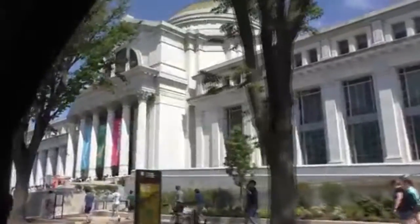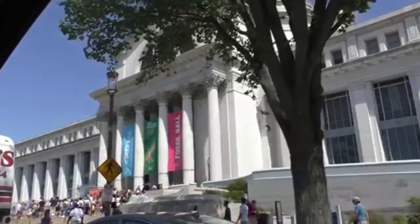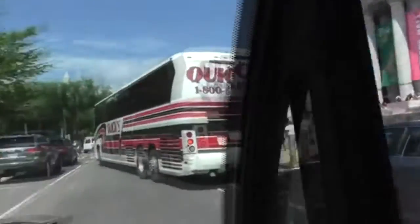Do not get me wrong, but I think this is a more low-key event. You just kind of hang out and you can chit-chat and listen to music, dance if you feel like it. But again, on the left-hand side, I love talking about the Smithsonian Castle.